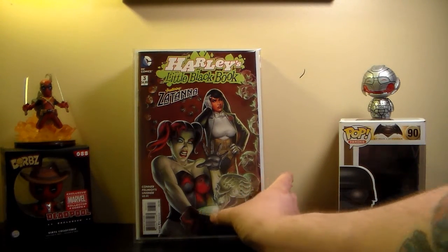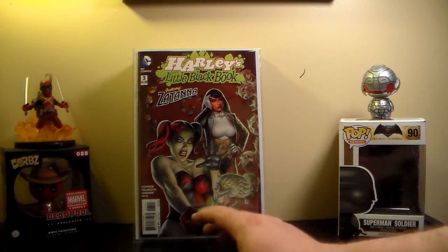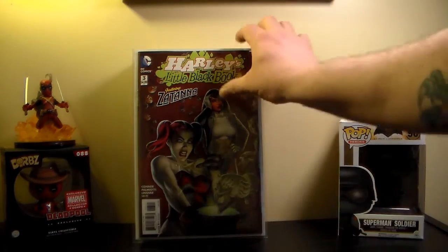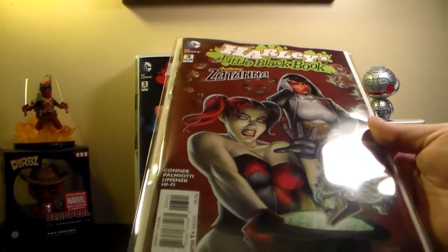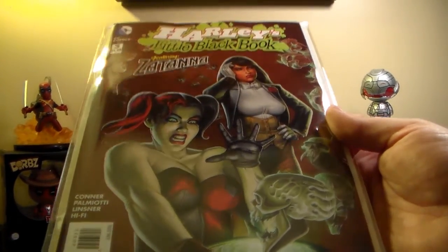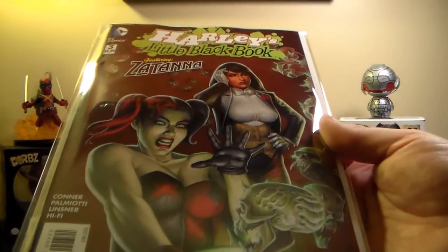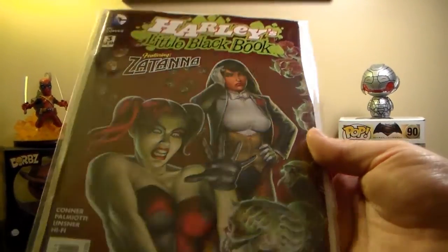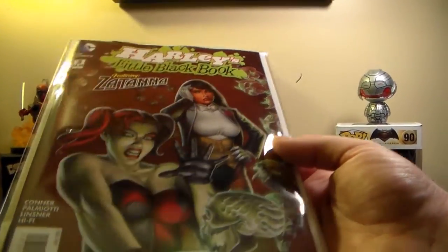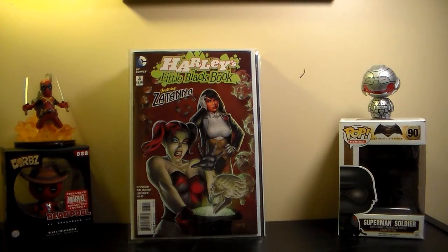You know, I love Linzer, so this is the same book, Harley's Little Black Book, featuring Zatanna, with a Linzer cover. Awesome cover, I love that. I should have picked up two of them. I think my local was charging $10.99 for this, but minus my 20% discount, I got it for about $8, $9, something like that. So pretty cool. Yeah, it's a beautiful cover. I love this stuff, which I have some stuff to show you about later.